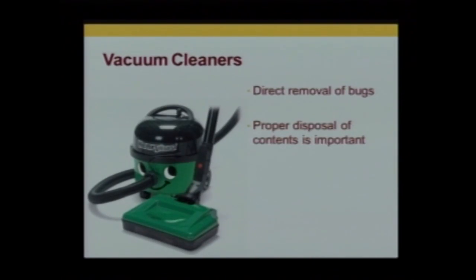Vacuum cleaners are good for direct removal of bed bugs, but you have to realize that proper disposal of the contents of that vacuum is very important. You can contain a lot of bed bugs. Will you get every single bed bug? No, not necessarily. But you can quickly contain a lot of bed bugs this way. If it is a vacuum cleaner that has a bag in it, when you're finished with it, take the bag out, put a piece of tape over it, put it into a plastic bag, and then discard it.